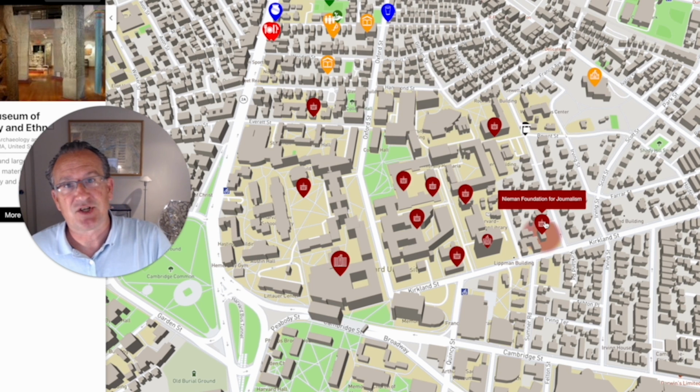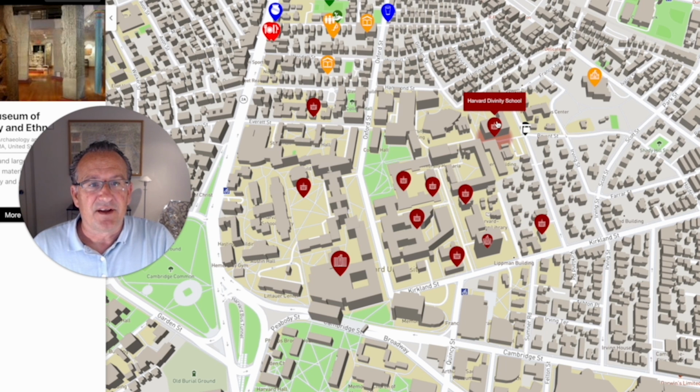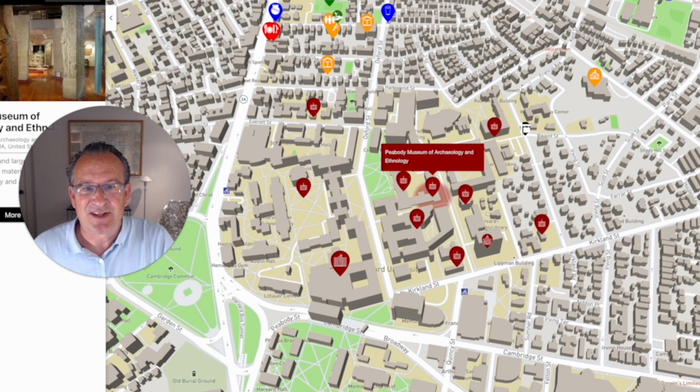The Nieman Foundation for Journalism, which brings in journalists from all over the world for a year of study. I actually worked here briefly for a time. So, and then just above it is the Harvard Divinity School, and it's positioned back in the neighborhood at the end of Francis Avenue. So, wow. And there's more, there's all these additional buildings that are Harvard buildings. So Harvard is really a strong felt presence in the neighborhood.